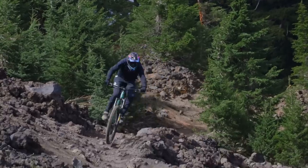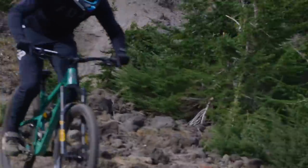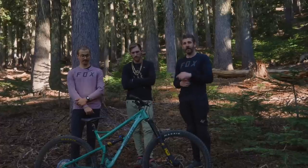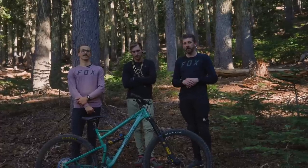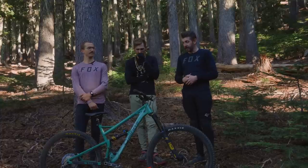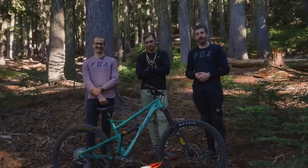Well, there is the Canfield Lithium, a very solid bike that our crew enjoyed quite a bit. So stay tuned again for that grand finale where we pit this up against the other 7 bikes in our roundup. But major props to Canfield. This thing surprised all of us and is a lot of fun to ride.